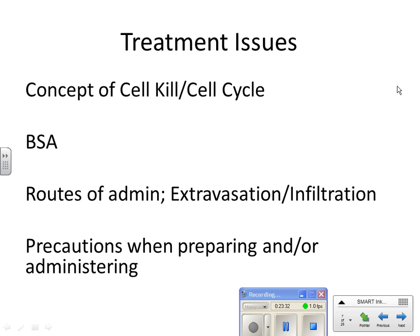And another issue with chemotherapy in terms of precautions when you as the nurse are administering them is if you yourself are exposed to the chemotherapeutic agents, because many of them can be absorbed into your skin, which is why nurses will usually wear protective equipment when they are administering chemotherapy.